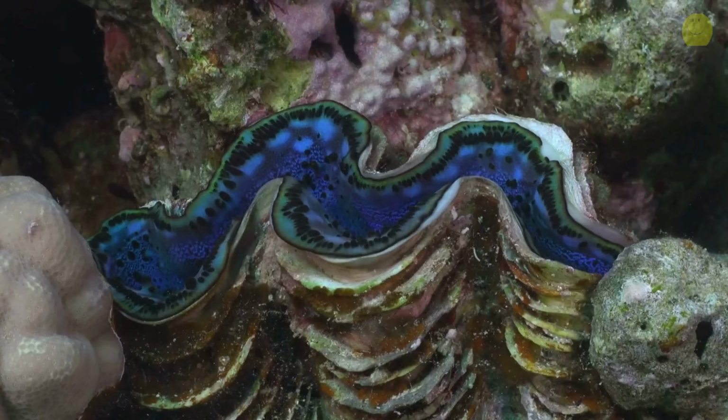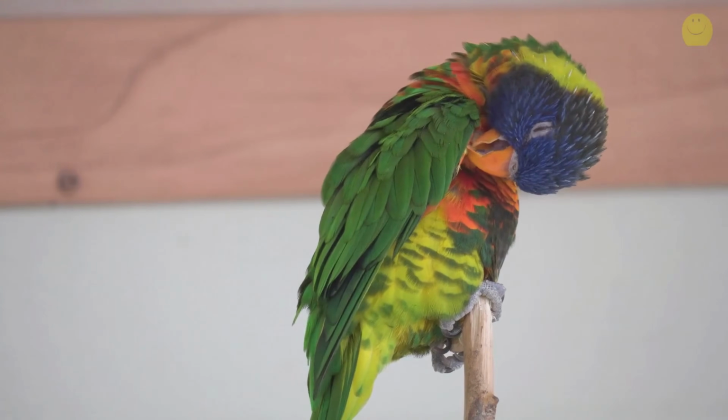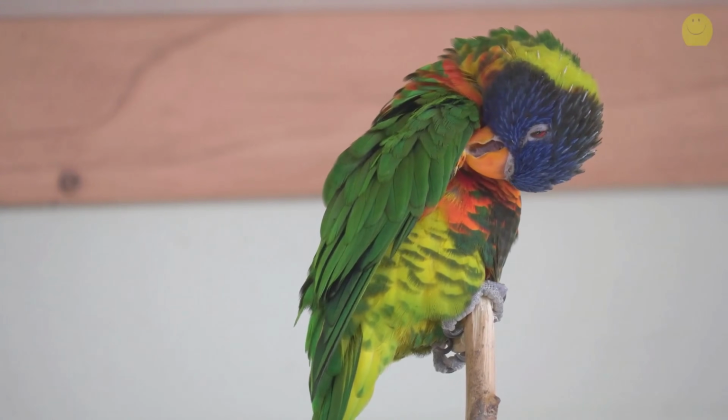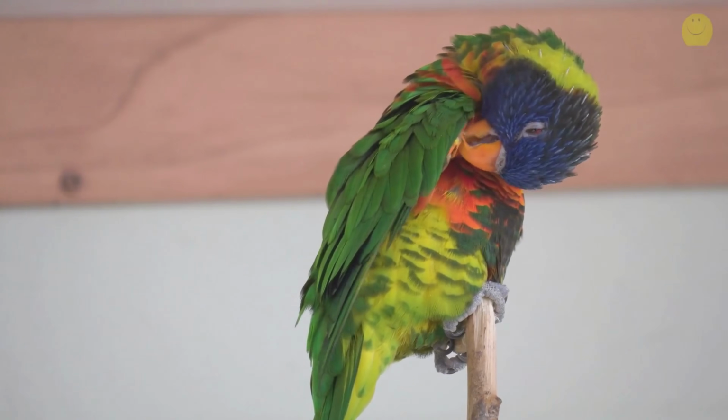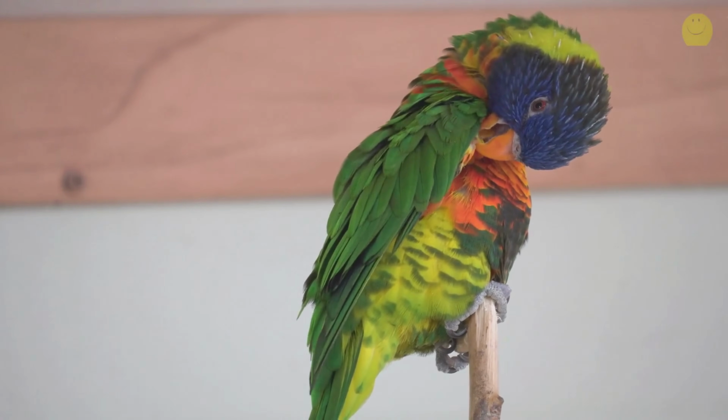Get ready for some jaw-dropping facts that will blow your mind. Most birds have 4 toes, 3 in front and 1 at the back. In contrast, parrots are zygodactyl, which means they have a 2x2 configuration for optimum grip.